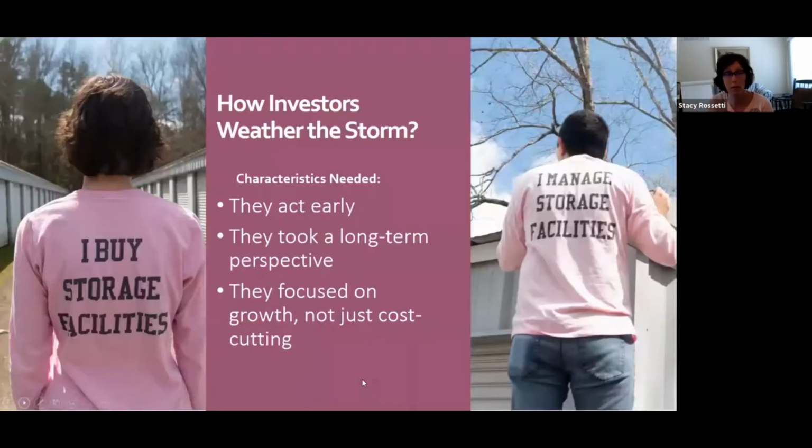Okay, and so how do investors weather the storm? This is exactly what they do. This is what I have been doing, and if you guys know me, you know that I'm more of a trailblazer. I'm one of the first people to do stuff, and the reason why, honestly, is because I just watch the market. That's really why. People are always like, how do you know which areas to go in? Well, I look at market data, but this is exactly what you've got to do, is you've got to act early, right?